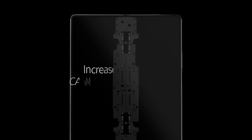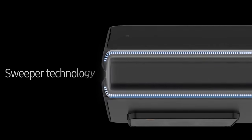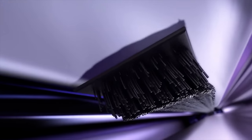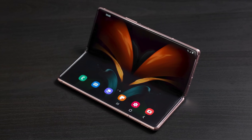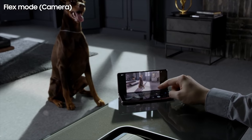They've taken the hinge mechanism that was on the Z Flip and used it here. It's got some kind of brushes, and without having it in my hands, it's really hard to say what it actually looks like. But it also will have a flex mode this time around, which means that you can unfold it and then place it on your desk, folded up like this. Maybe you can read or type or something like that. You can also take photos with that and preview the photos down below. So the flex mode is pretty cool.